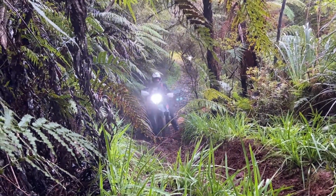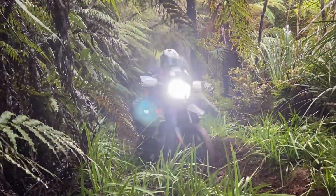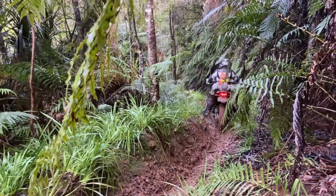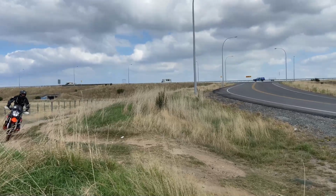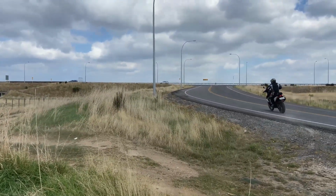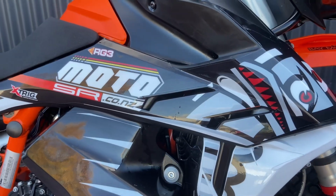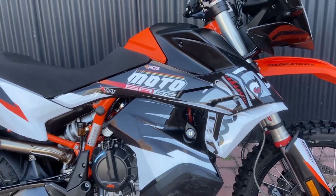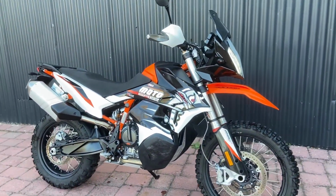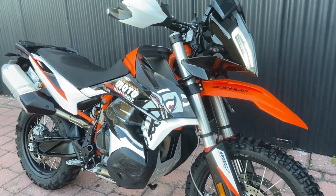The KTM 790 and 890, it's a great bike. It's far from terrible, but can it be better? Absolutely. After testing and developing numerous customers' bikes, we found there was plenty of room for improvement, and our customers confirmed this. So MotoSR invested in our own 890 suspension test bike. As an avid adventure rider and an experienced suspension technician, after my first ride on the KTM 890, it was immediately obvious there was room for improvement.